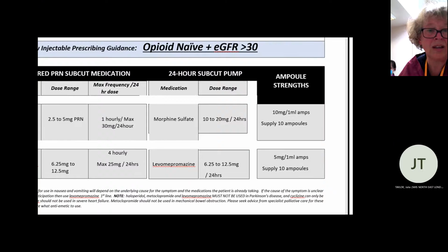And what you would be authorising if you were also asked to authorise a syringe pump would be dose range 10 to 20. We would ask you to supply in the first instance for people who might develop these problems and are at risk of developing these problems, 10 ampules of 10 milligram per 1 ml.